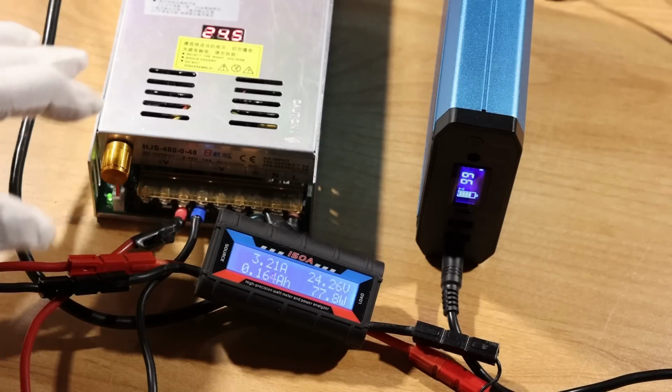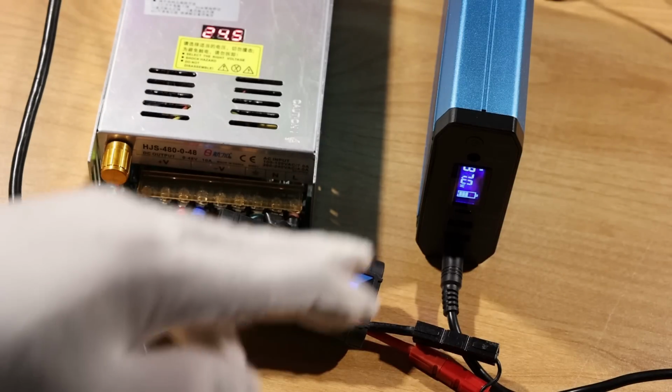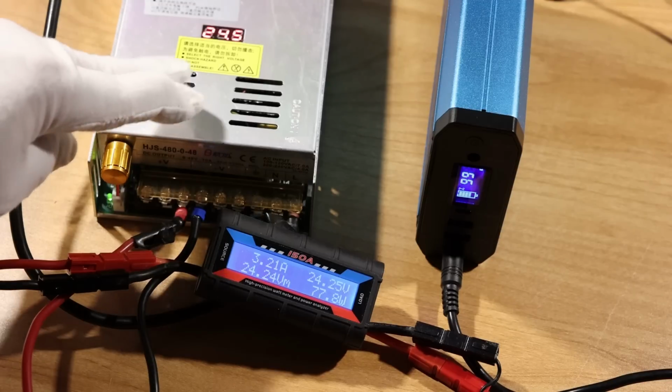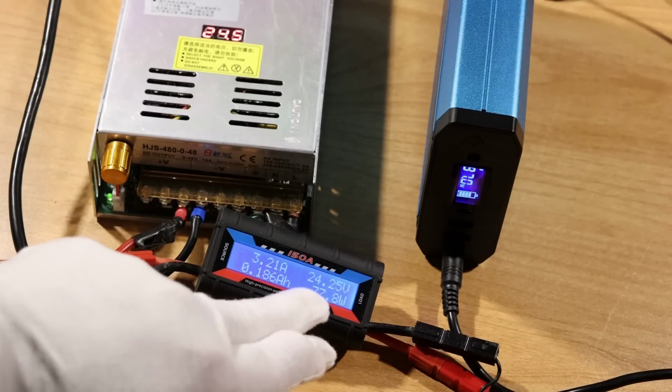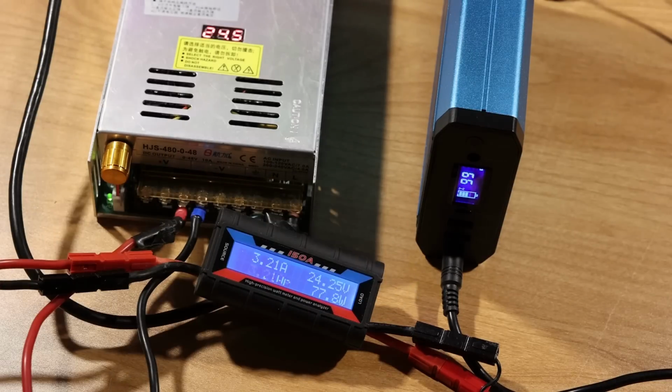Okay, here's the charging setup. I'm using my variable voltage charger going through this meter and then into the power pack there. I cranked this up as high as I could, 24.5 volts, which is coming through as 24.25 volts. Seems to be the maximum that this can take, so don't put more than one solar panel on this battery. It's not going to accept it.